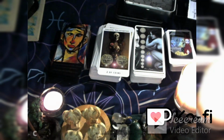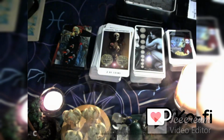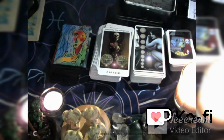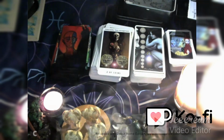Withdraw for a time to gather, maybe you need a little bit of isolation. So it says withdraw for a time, gather your thoughts. Celebrate your victory with a reward. Time to do something for you. Begin a spiritual journey. Time to take action, move forward.